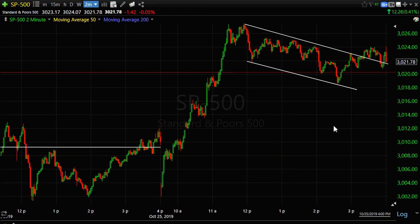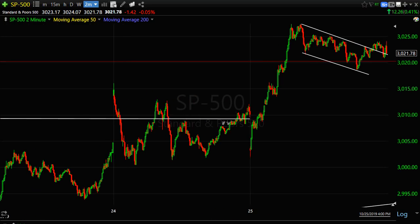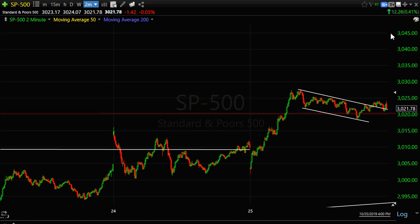The S&P and all the averages did end the day on Friday with this very small bullish flag. So this is right above that 30.20 level. And if it breaks out of this flag and makes an equal leg move, that is up to about 30.45 over here. And keep in mind, we're getting really close to the top trend line of the broadening top.